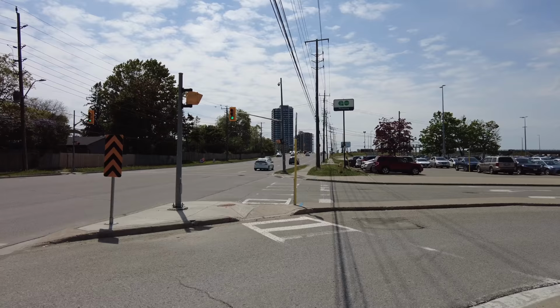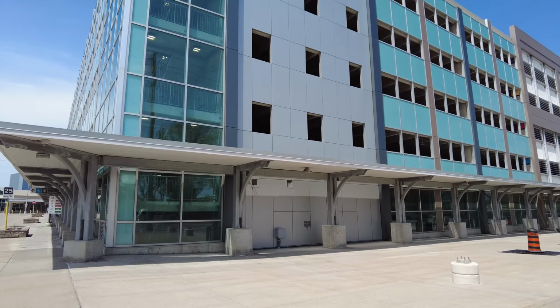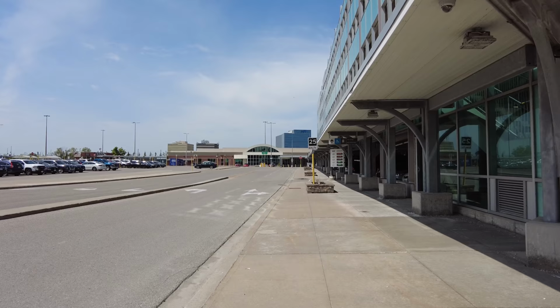And this here is Bailey Street. And for this one, I'm gonna head into the Pickering GO Station on the left. And we'll explore this station and go for a walk along what the Guinness Book of Records has deemed to be the longest enclosed pedestrian crossing in the world.